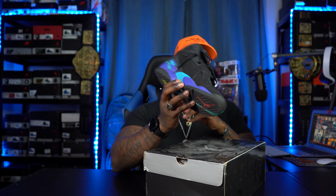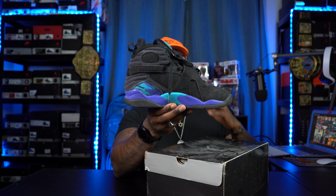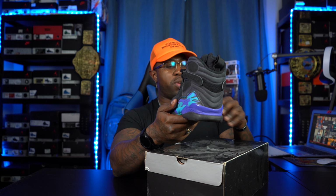And, you know, a lot of good memories with this Aqua 8, man. There's no glitter and stuff on there. You know, we got just a very dope colorway when it comes to the Air Jordan Retro 8s.